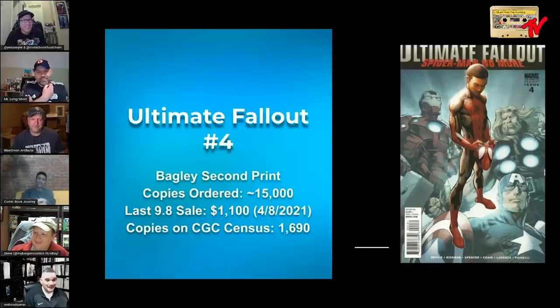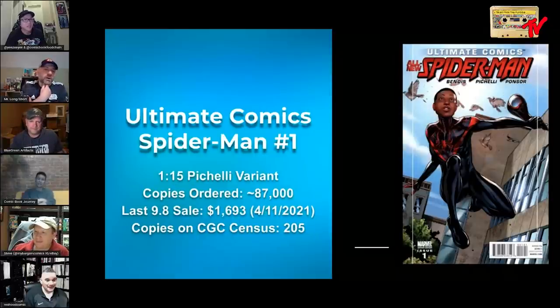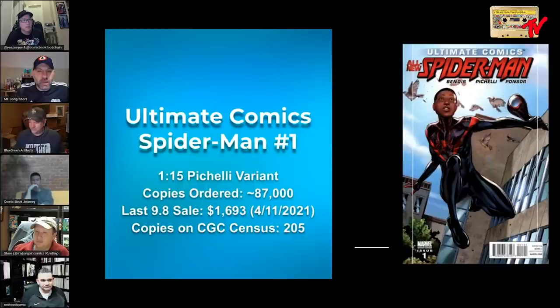All right, let's see what we have next. The way we put these books together, I just kind of link them. So listen, I adore this book. I just picked up another copy for myself the other day. This is one of those books I can't explain, in that it is far more difficult to find than its 1 in 15 ratio would suggest. 1 in 15 isn't exactly hard. There's only 205 of these on the census. How is that possible for a book with an 87,000 print run, roughly? You just don't see these books show up.